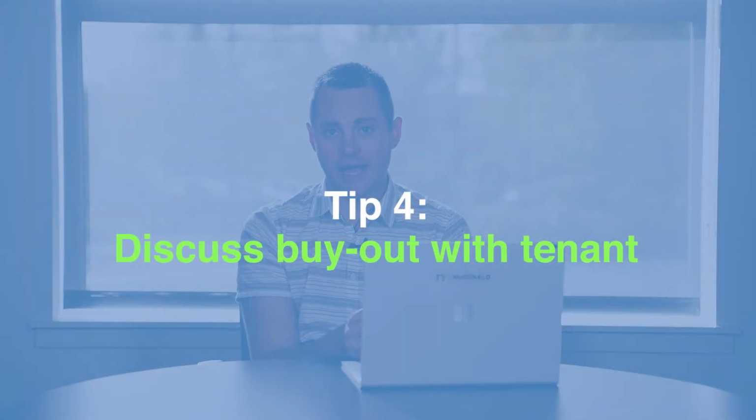Tip number 4 for selling your house with a tenant in place is discussing a buyout with the tenant. Now, if you have a tenant in place and they are maybe open to moving out, you potentially increase the value of your property. A lot of people, when they look at a rental, it depends on the situation, but let's say you have a single family home that you're renting out.